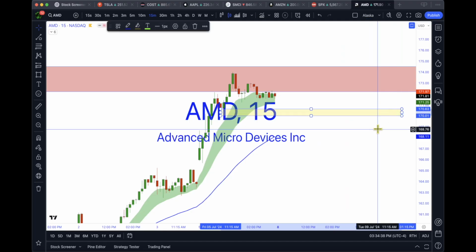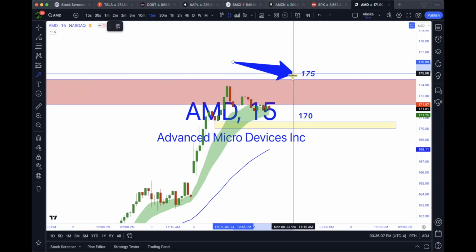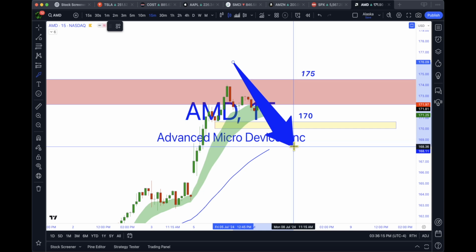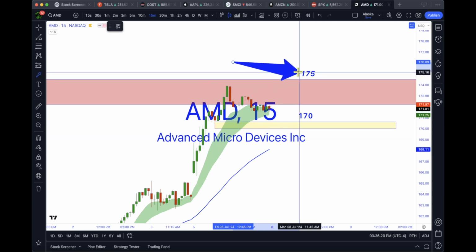So if you are into trading, you want to learn how to mark off these areas so that you don't forget. 170 could be support, but remember your fib number down here pointed to 168. My stop loss will be at 167.47. And then you remember resistance is 175.